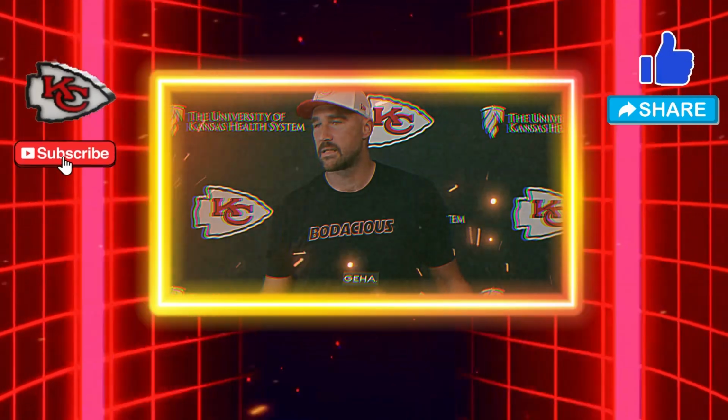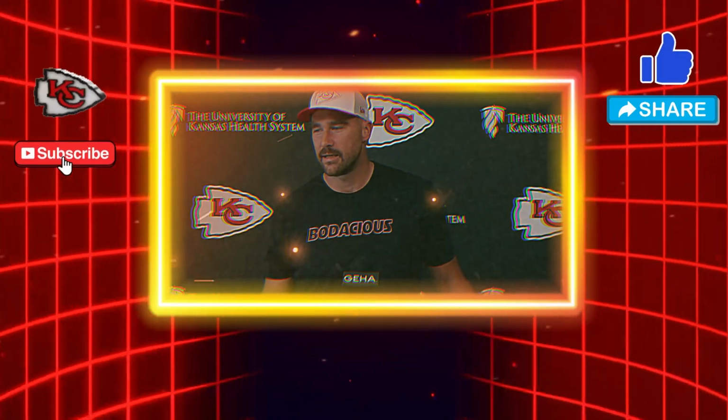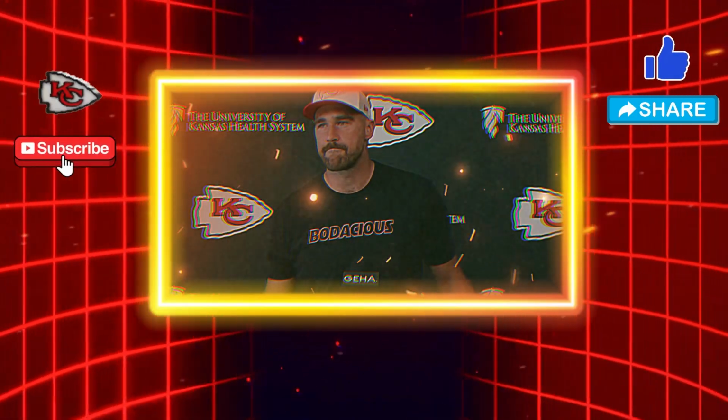Robert Tonyan, signed this offseason, has been steady, catching everything in his area and providing a veteran presence. Jared Wiley, the rookie from TCU, is back after a minor injury and already showing red zone chemistry with Mahomes. If the Chiefs keep 4 tight ends, that last spot could come down to Wiley's upside versus Blake Bell's blocking and experience.